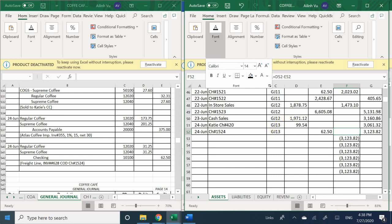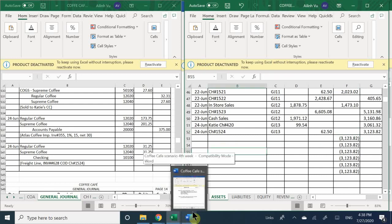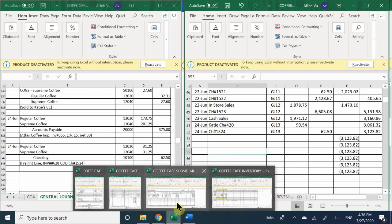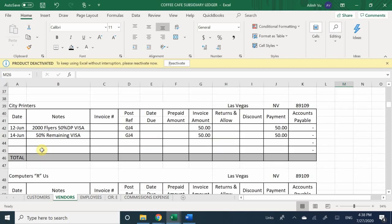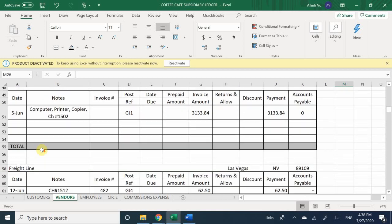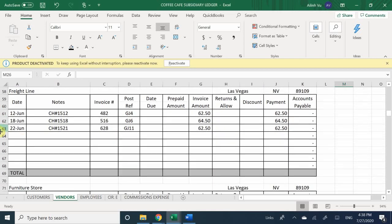Okay, now we know our delivery charge. Go back to the inventory sheets. First, update the subsidiary, like update Freightline, and then you could do the inventory. Okay, I want to do the inventory first. Then you're more likely to forget to update the Freightline. Right, I didn't even think about it. Check number, was it 1524? 1524, yes.